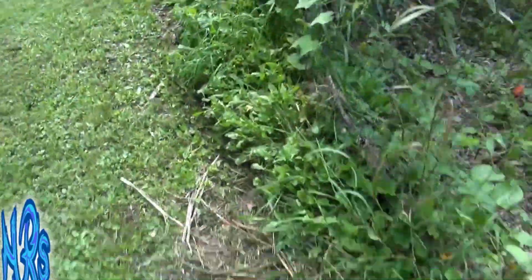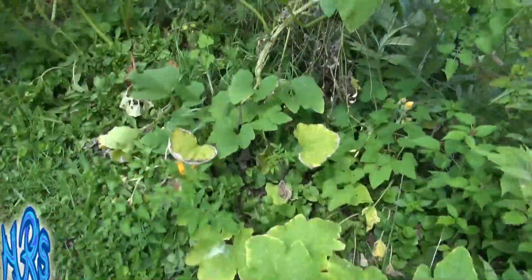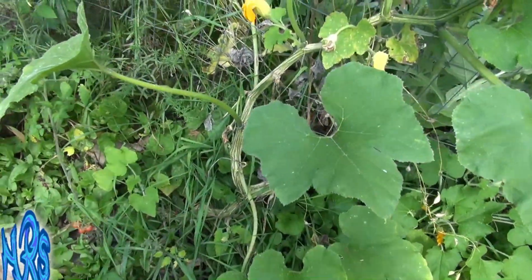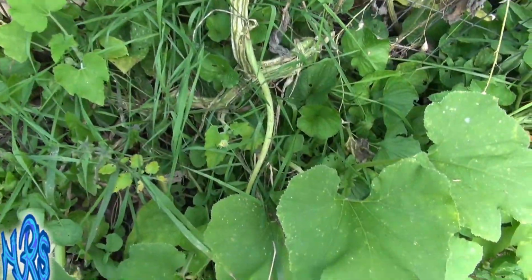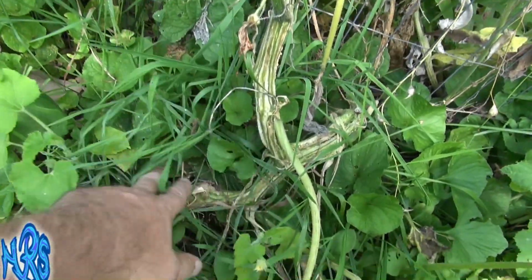Let me show you what these are doing this year. And they've really popped up in like 2 or 3 different places in my yard. So this is a tatum that came up on its own. It's a wild tatum. Well, it's a native tatum, but it grew up volunteer, wild, whatever you want to call it. And look at the stem on this thing.